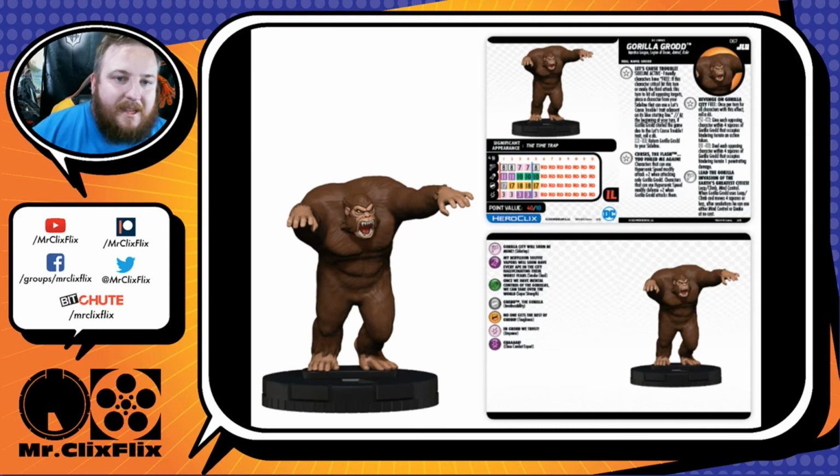His first trait is Let's Cause Trouble. Sideline active. Friendly characters have free if this character critical hit this turn or made 3 attacks this turn to hit all opposing characters. Place a character from your sideline that can use Let's Cause Trouble trait adjacent on its blue starting line. At the beginning of your turn, if Gorilla Grodd started the game due to the Let's Cause Trouble trait, roll a d6, 4 through 6, return Solomon Grundy to your sideline.